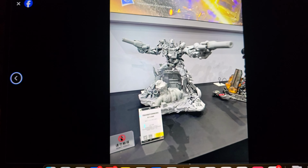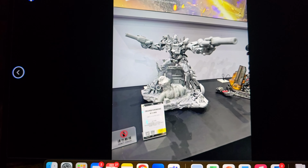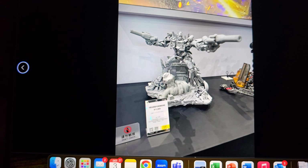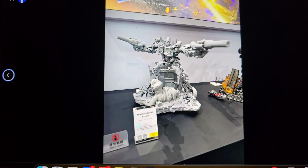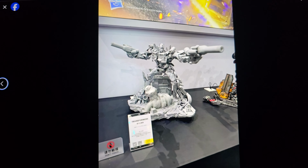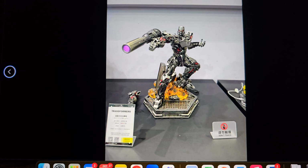Prime 1, of course, has their Optimus from Revenge of the Fallen. Or, no, this is Optimus from the first movie, I believe. No, this is the second movie. Yeah, Prime 1 has their Revenge of the Fallen one. Theirs is really good, too. It's very similar to my current Dark of the Moon, though. So that's why I never got it.